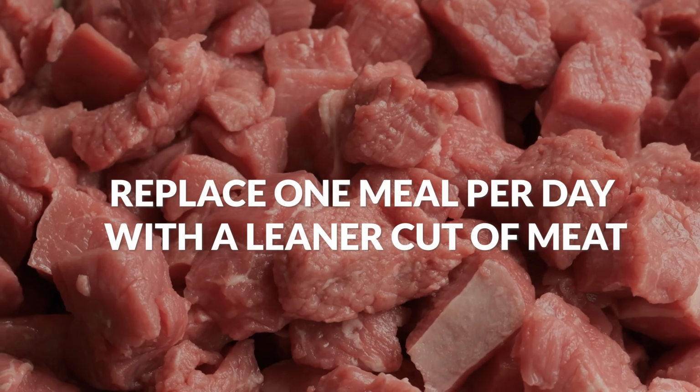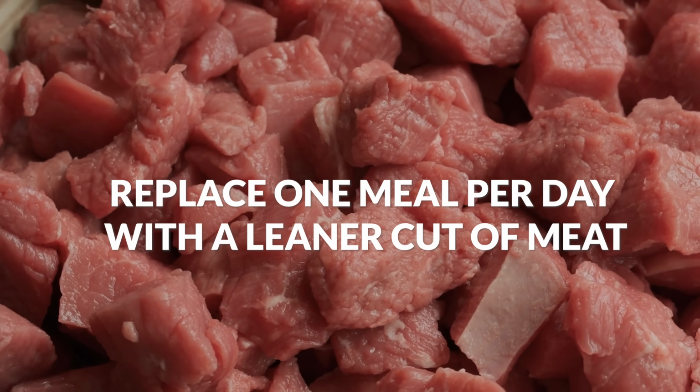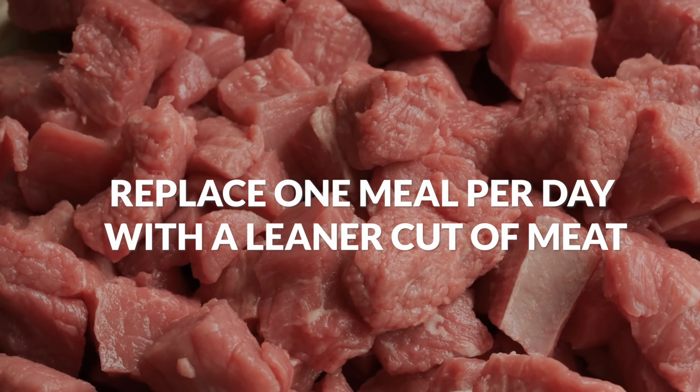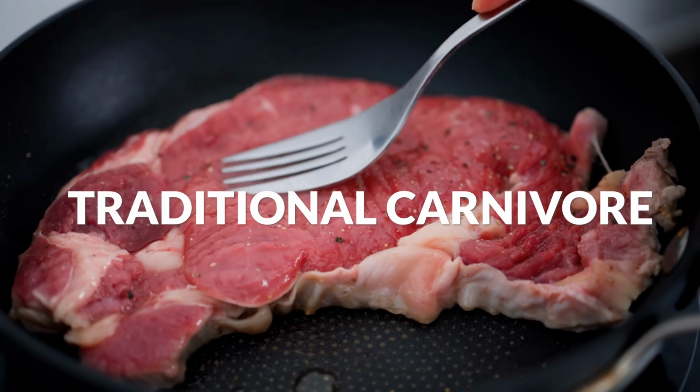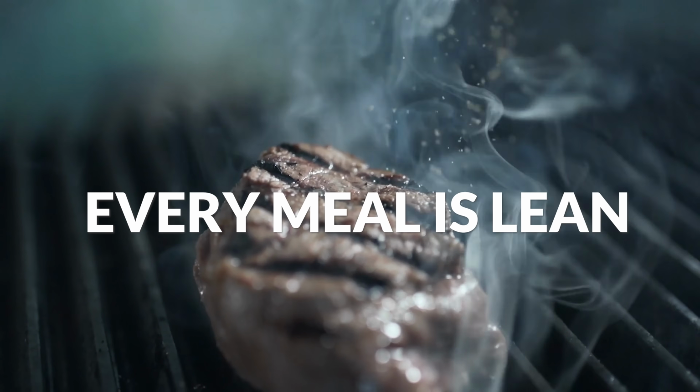It's a moderate approach where you're going to replace 1 meal per day with a leaner cut of meat, while keeping the rest of your meals more of a traditional carnivore, though there won't be a lot of added fat. Version 2 of this meal plan is a bit more extreme, where every meal is lean. I only recommend trying this meal plan out as a last resort or if you are experiencing lipotoxicity.